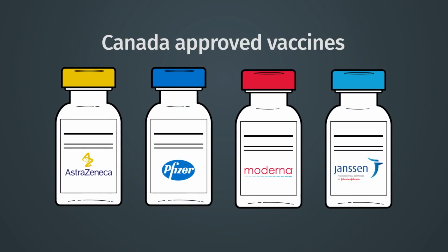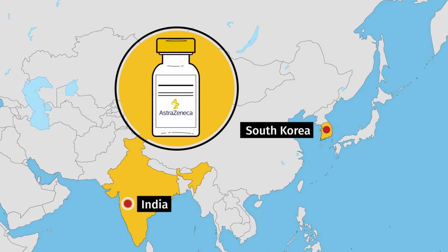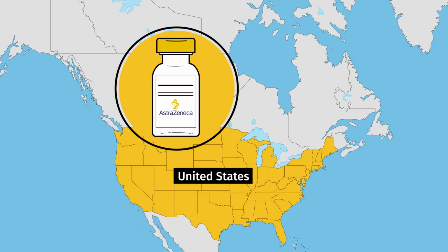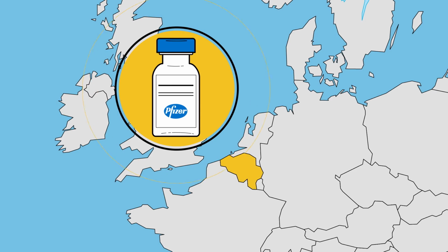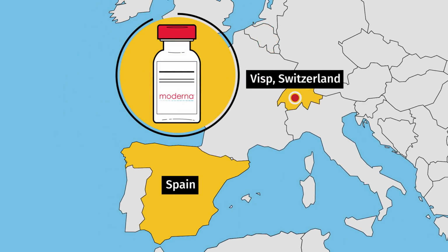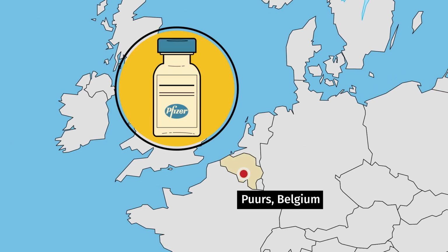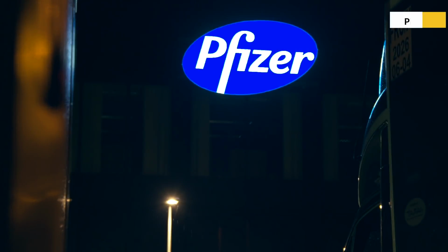Right now, Canada is using 4 vaccines. AstraZeneca Covishield is produced in India, South Korea, and in the US. Pfizer-BioNTech is produced in Belgium, Moderna in Switzerland and Spain, and Johnson & Johnson in the US. Pfizer is by far the one that will end up in the arms of most Canadians.